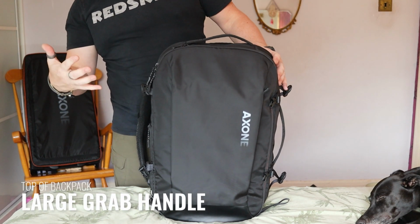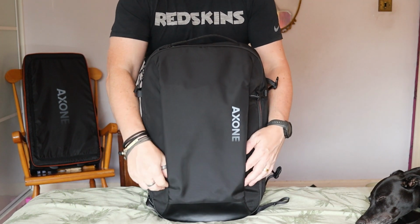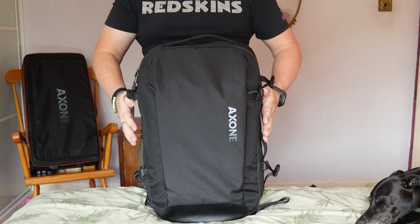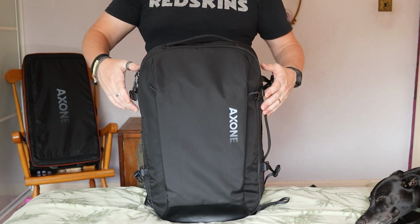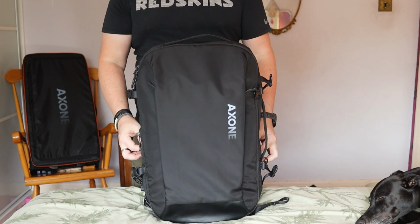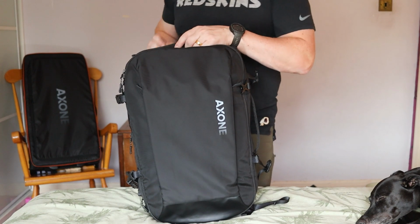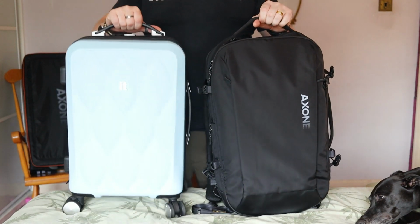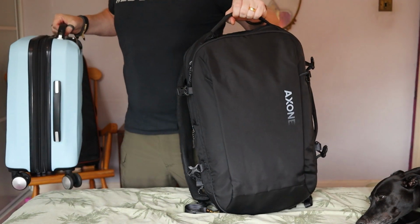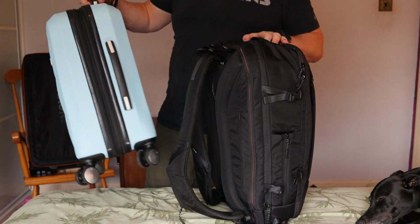Now, I would consider this a 2-compartment style bag, although we have the easy access pockets here on the front. There is a large main compartment, which is the main area that you're going to be able to put travel clothes, all of that sort of stuff, and then you have a tech sleeve at the back as well. Now, as far as the main compartment is concerned, and this is really where the size of these two is comparable, the difference is that this one does appear to be slightly wider.